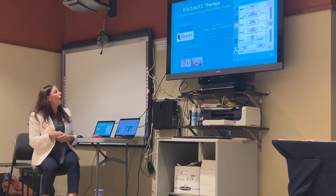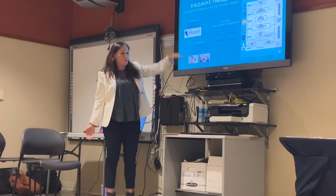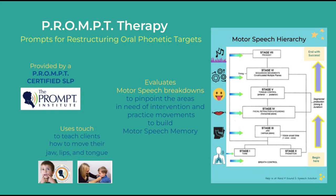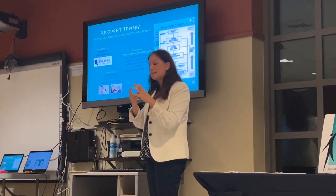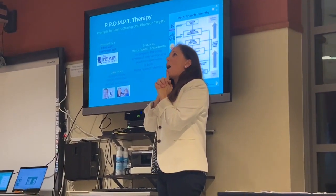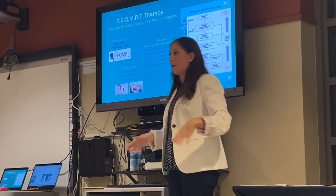But we evaluate, because the motor speech hierarchy does what it does, this beautiful situation, and I love these little graphics that Barb put in, my colleague who's actually in the program, she's our family support coach. It builds the area of intervention and practices the movements to build motor speech memory, because that's what we need. We need to teach individual movements, but that will build redundant practice. Like, okay, I know how to say mom because I've been practicing that movement over and over and over again with Miss Jamie or whatever.